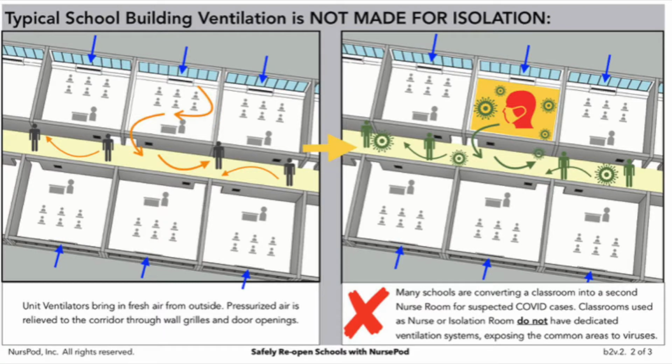The benefit of this is that the student doesn't have to walk down the hallway again if they are sick and pass other classrooms with open doors and potentially spread the virus further. So they're picked up directly from the NursePod. Once that's done, the place is sanitized, cleaned, and within an hour ready for use by another student.